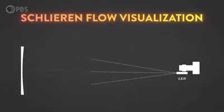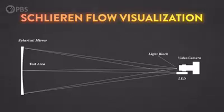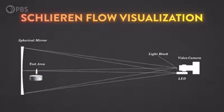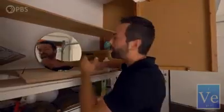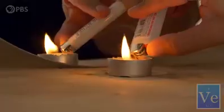A narrow source of light is bounced off a concave mirror towards a camera, with a thin metal blade blocking some of the focused light. As that light interacts with air and the space between, it's bent in ever so slightly different ways, creating shadows and bright spots in the final image. And as you can see in this video from my friend Derek at Veritasium, it lets us see everything from the helium coming out of a balloon to heat rising off of a candle.